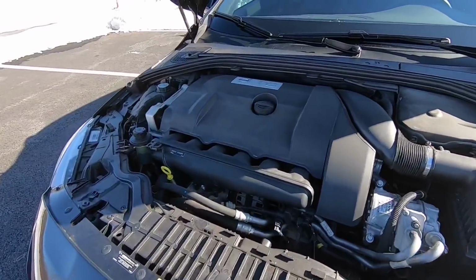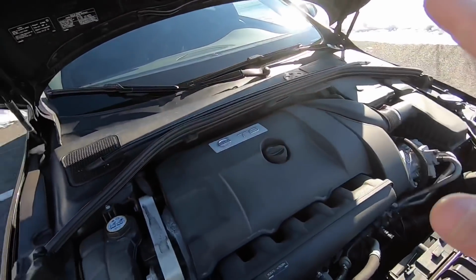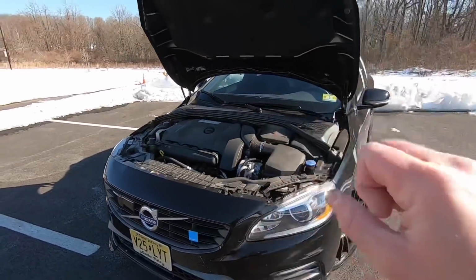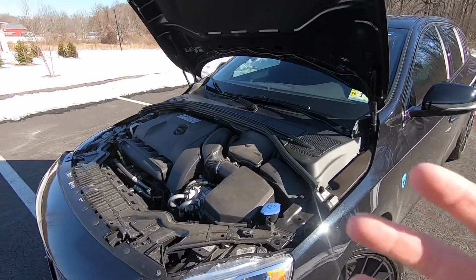This is the last 6-cylinder engine that Volvo ever made and will ever produce, because they're going all EV. So this is the end of the line. This is the last true, real performance Volvo wagon that will ever be made. And that's why it's so special to me personally, because I love performance Volvos.